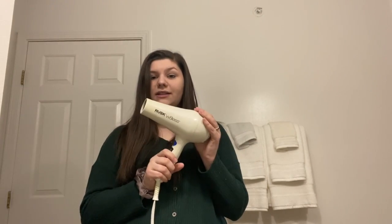Alligator clips for sectioning out my hair when I straighten it. My glove for my clipless curler and my straightening iron. My hair dryer, this is the Rusk weightless hair dryer. It's the one that's in white. I really like it. And last but not least, my straightening iron.